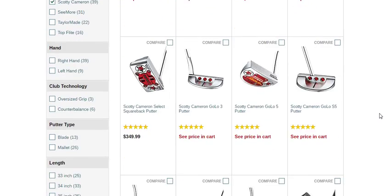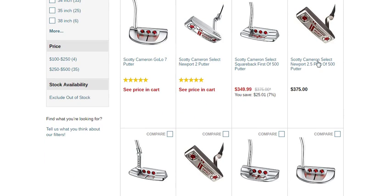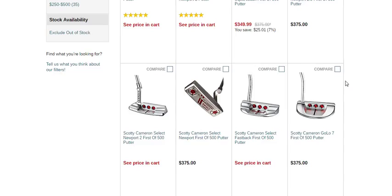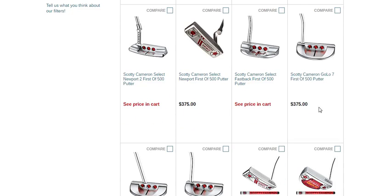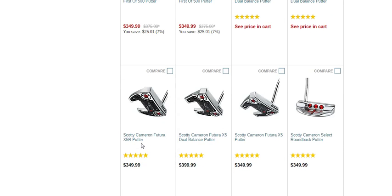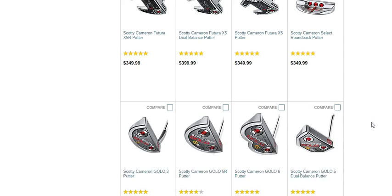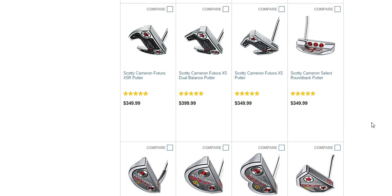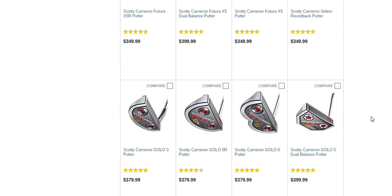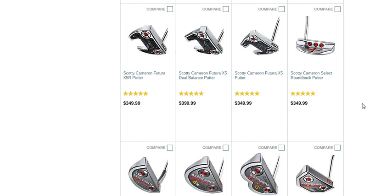This one over here, 350 bucks. Look at that. This one here, 375. 350, 375, 375, 350. So these are very high-end and desirable putters. If you've come across this brand, Scotty Cameron, as a putter, I mean, you've hit a good jackpot there. Because most likely if you find this at a thrift store, I highly doubt you'll pay more than maybe 5, 10 bucks.